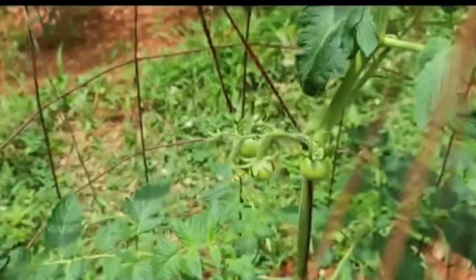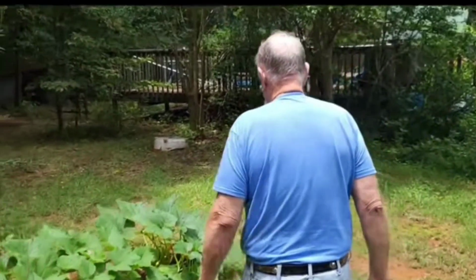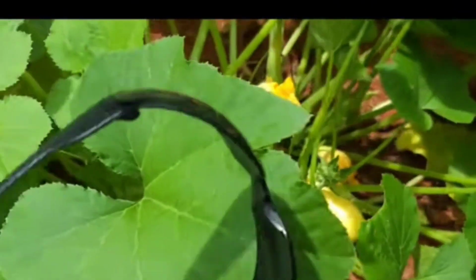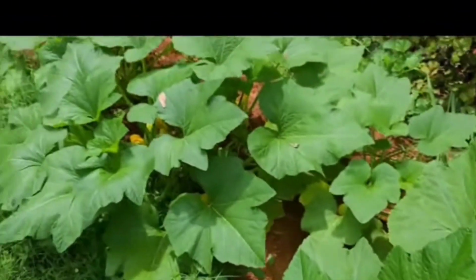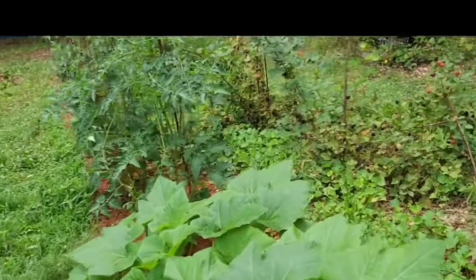Right over here is squash plants right here. I just picked them really this morning, but right here some little ones that you can get a view of them. But I want Sonny boy to go right over there. Walk through there where you can take a good picture of them.